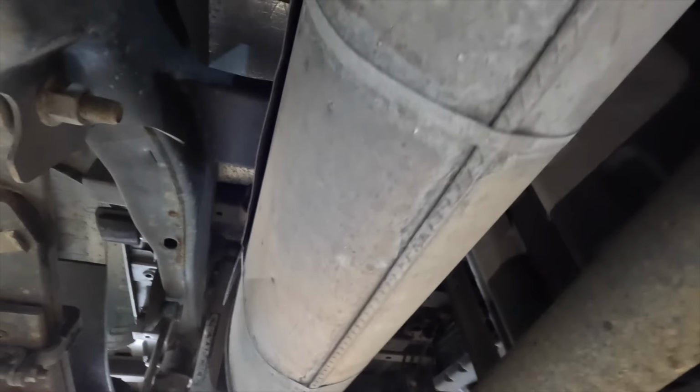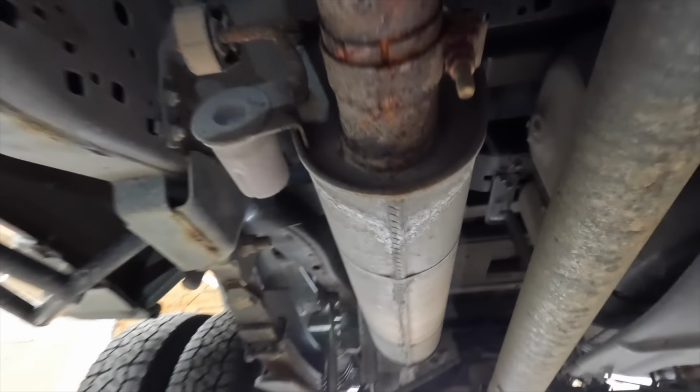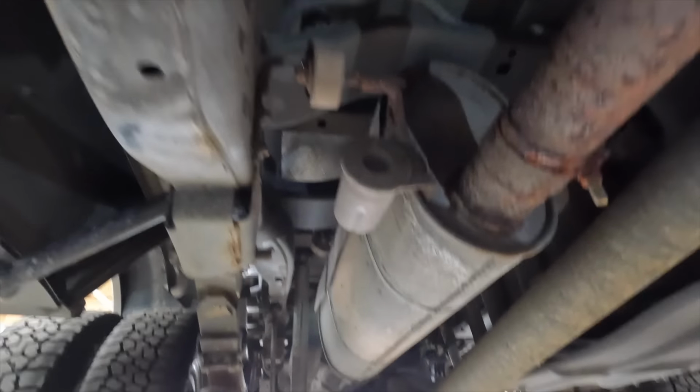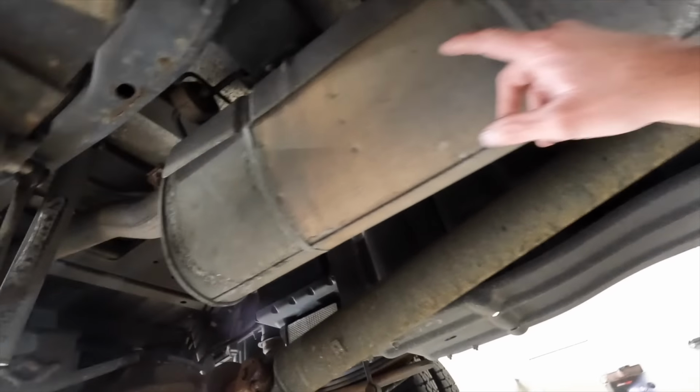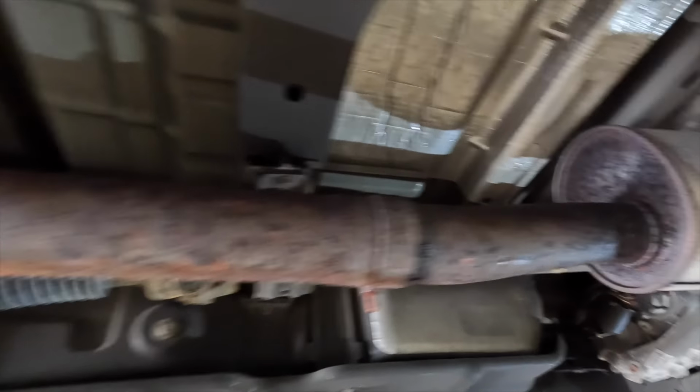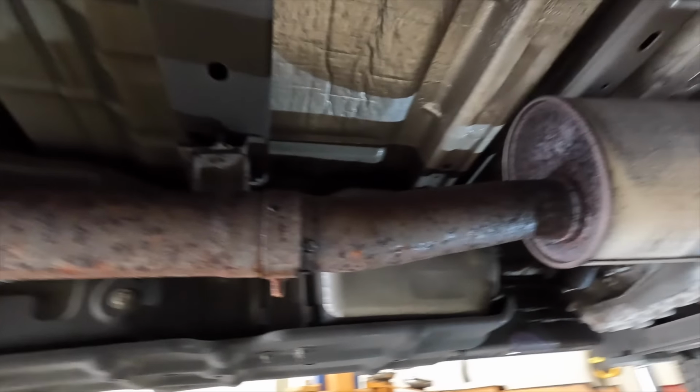It is 3 inch in and then 3.5 out. This is the one that I've seen the cutaway of, and the design of it is just absolutely terrible. The piping is already kind of going to crap, but that's what we've got to deal with.